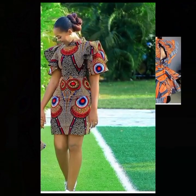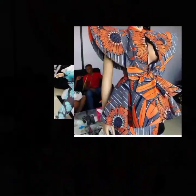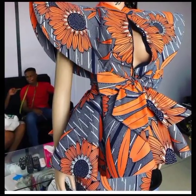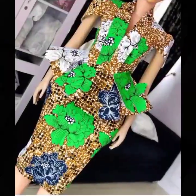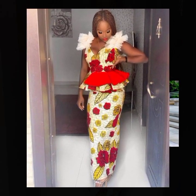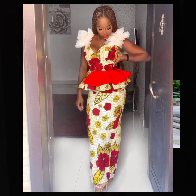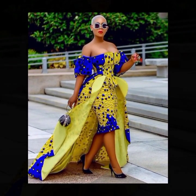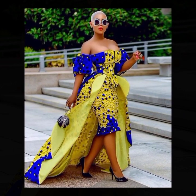This particular design is a mini gown style, and this is a peplum top style made by Bumi Stitches. These styles are all creative works of talented African fashion designers. These are creative styles. These are super stylish. These styles are exquisite designs. They are all fascinating, gorgeous designs of African clothing styles.